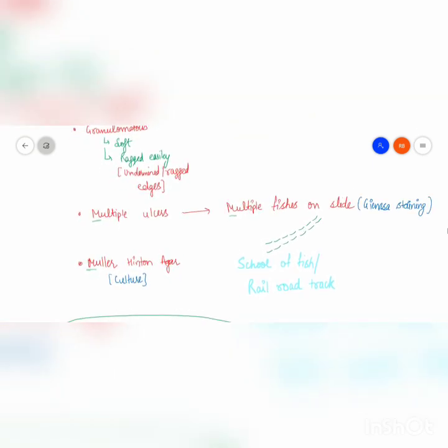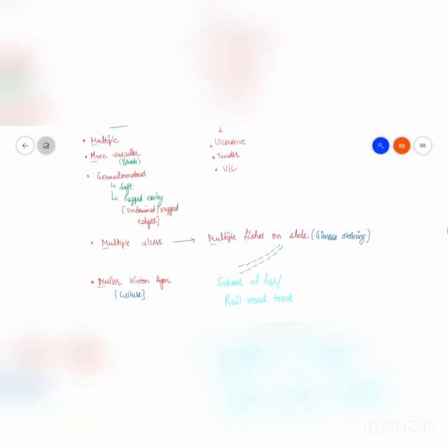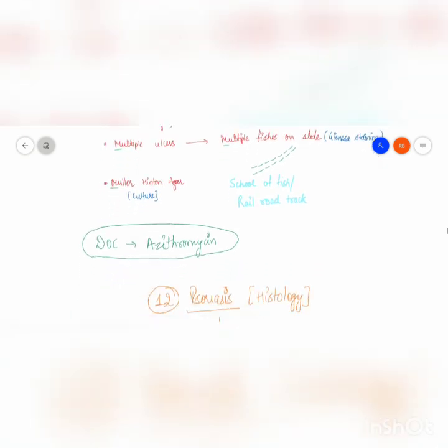Then for culture, there will be Mueller-Hinton agar. Drug of choice for the treatment is azithromycin. Rest all other STIs, go through your notes.